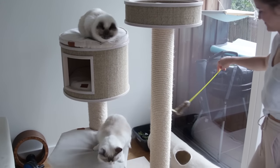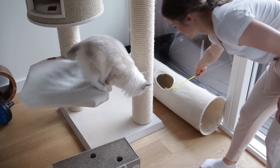Bluebell instantly goes on the post, put it in the tunnel and then pull it away.